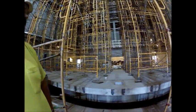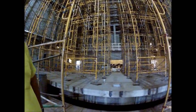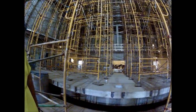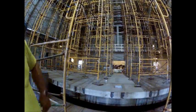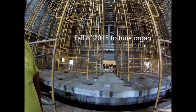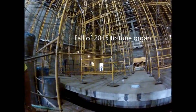The organ itself takes about 4 to 5 weeks to tune. So they'll have about a 5-week install in May. They'll go away, we'll put the wood floor in, we'll get the finishes done in front of that organ, and then they'll come back in the fall and do the fine tuning of the organ.